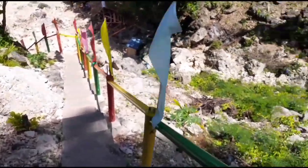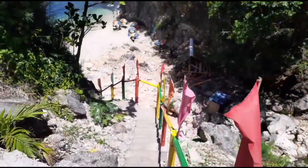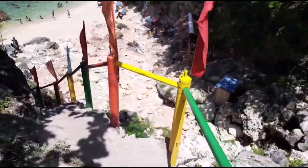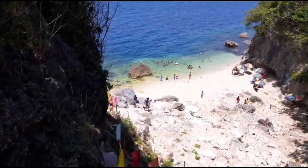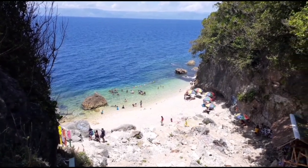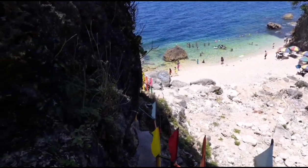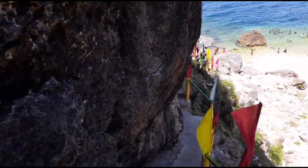They're still in construction mode here. I bet it took them a while to build all these steps. My goodness. Wow, now talk about a hidden swimming beach. Look at this. Just right north of Manjuyod, probably 7 kilometers to the north. It is kind of hidden off the highway. There's a very narrow spot right there.